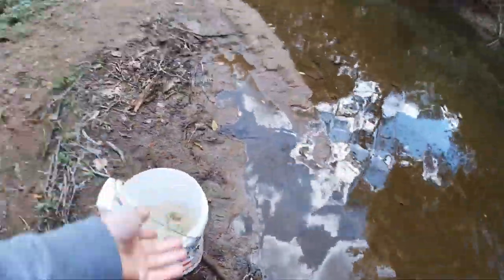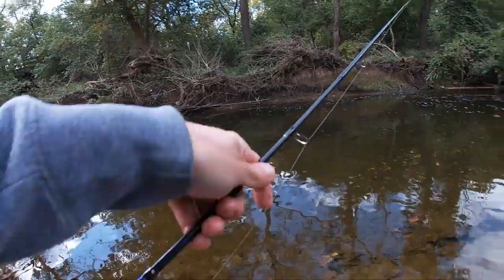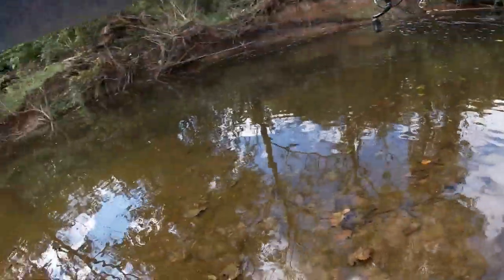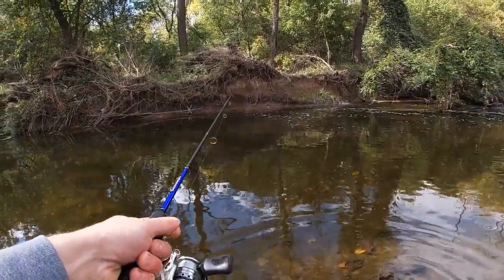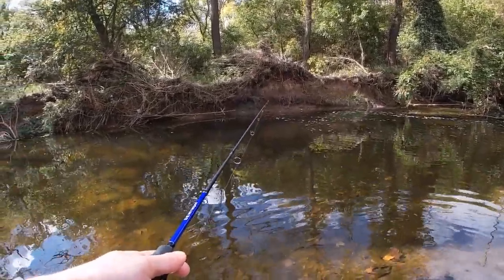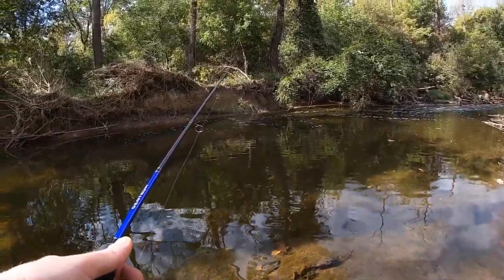Sweet, put him in our bucket. Hopefully he doesn't hop out of there. Like I said earlier, this creek is overpopulated with sunfish anyway. I don't feel too bad taking a couple out of here. Come on, one more sunny. I didn't expect this to take too long.